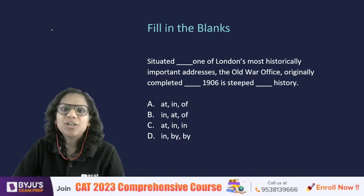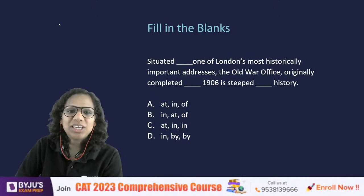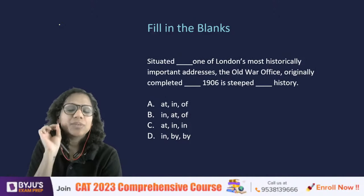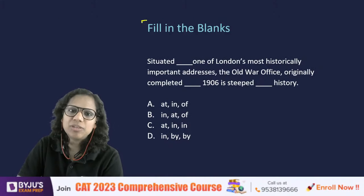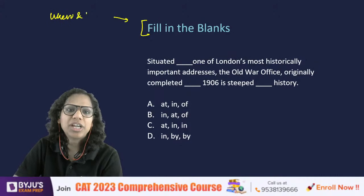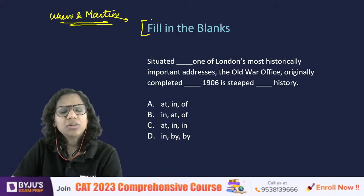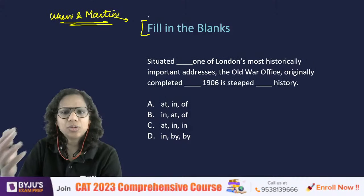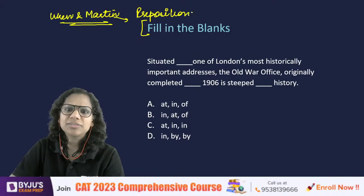And for dedicated practice, because while reading is a long-term thing, we want some short-term practice, some dedicated practice as well. So for that, you should practice vocabulary-based fill-in-the-blanks. You will find them in ample number in the grammar book, Ren and Martin. Okay, so in the chapter on prepositions, there are quite a few fill-in-the-blanks and other question types also on prepositions. Attempt them. Okay?